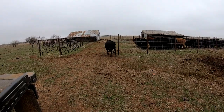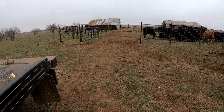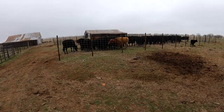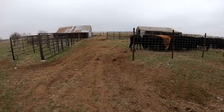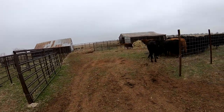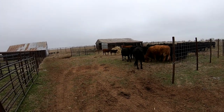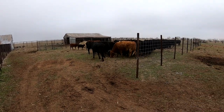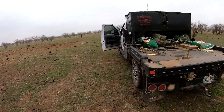Number 38 right there's had a limp for a while. She's gonna have to go to the sale, but nothing much I can do for her. We're trying to feed up in here where they can get up in the barns when it gets real bad. Well, she's old right there. She needs to go. Anyway, one down.